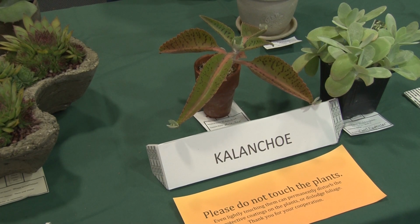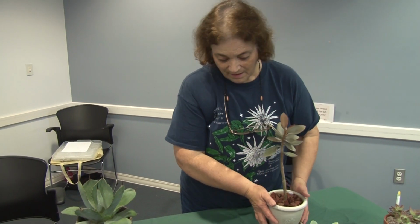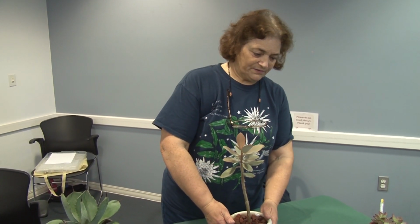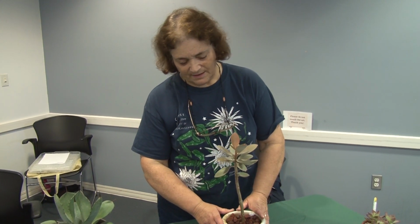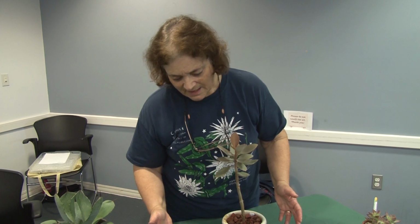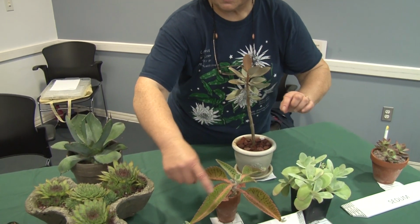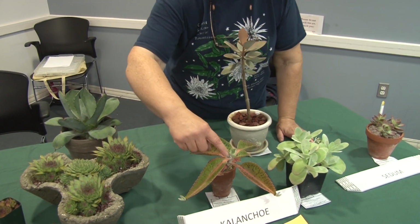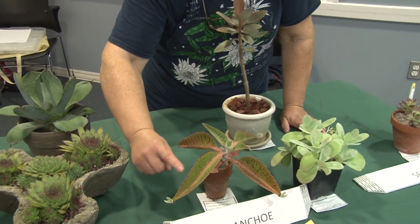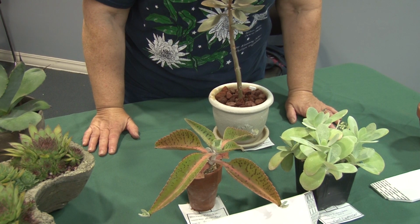Now this grouping, it looks kind of small, which belies the fact that there are a great many plants that are available to growers. These are called Kalanchoes. They are also native to Africa and Madagascar. And they come in many different forms. This one, for instance, is showing how this plant makes new babies on its leaves. And there are some varieties where the whole leaf surface is lined with plantlets that will fall off and root and make new ones.